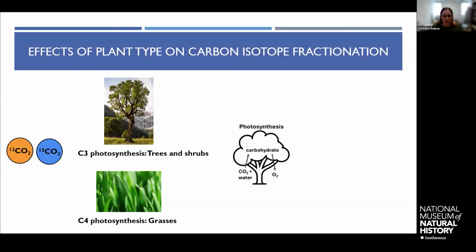Now, C3 plants, all trees and shrubs are C3 plants. C4 plants, most grasses are C4 plants. They use that pathway. There's a few grasses that use C3, but a lot of them are C4. An arrow points from the orange and blue molecules up to the tree photo, and 6 orange and 2 blue molecules travel along it. Okay, now, again, I don't have time to go through the really extensive chemistry of photosynthesis, so you're going to have to trust me on this.